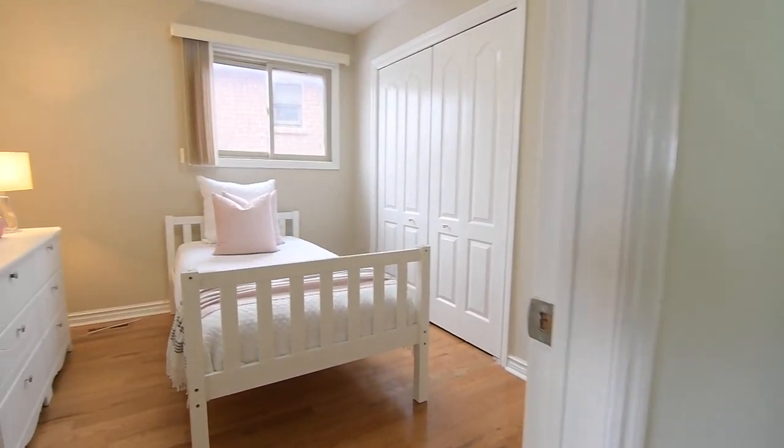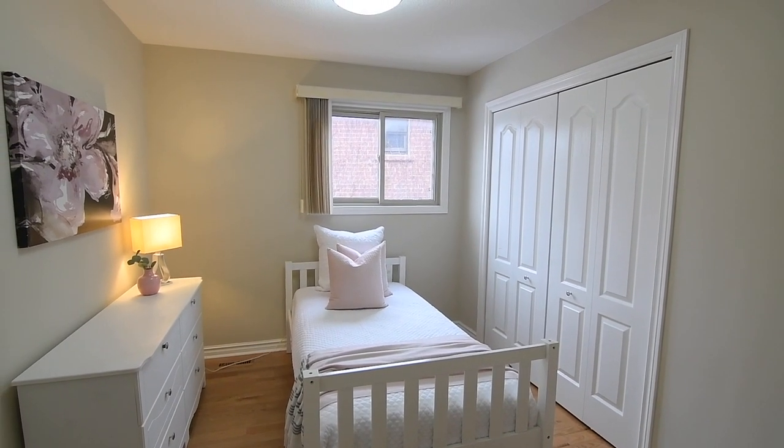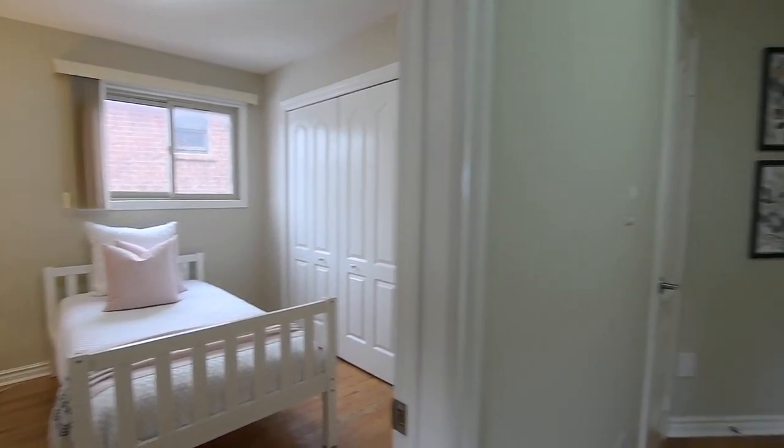Both the 2nd and 3rd bedrooms have double closets and enjoy ample light through windows with northwesterly and southeasterly exposures, respectively.